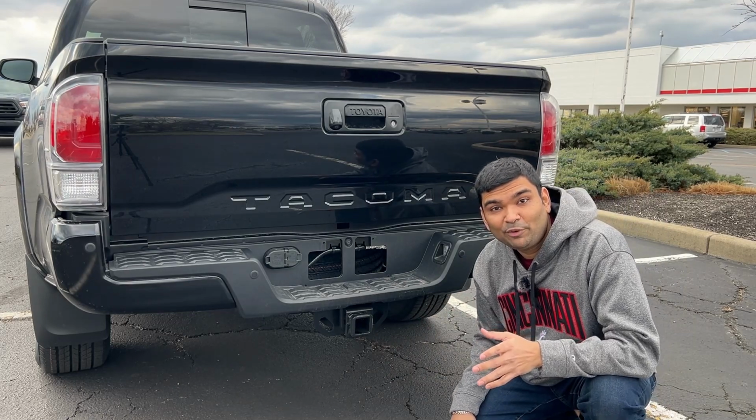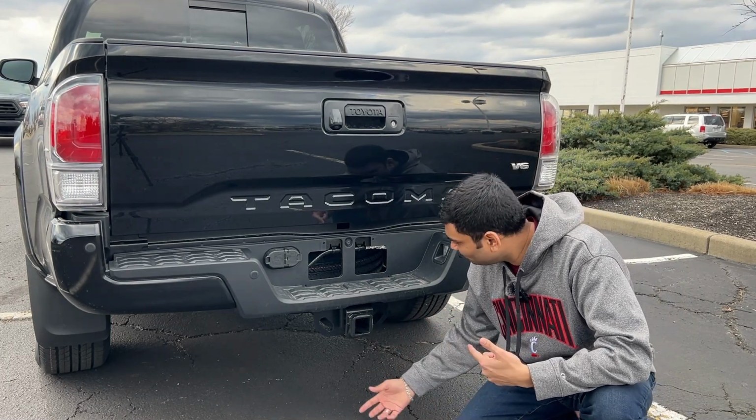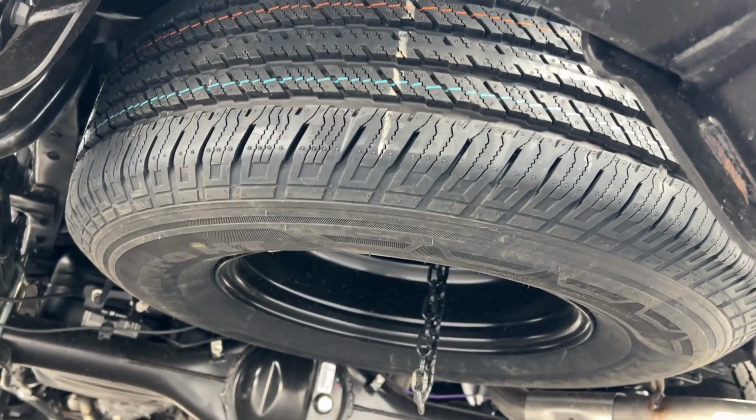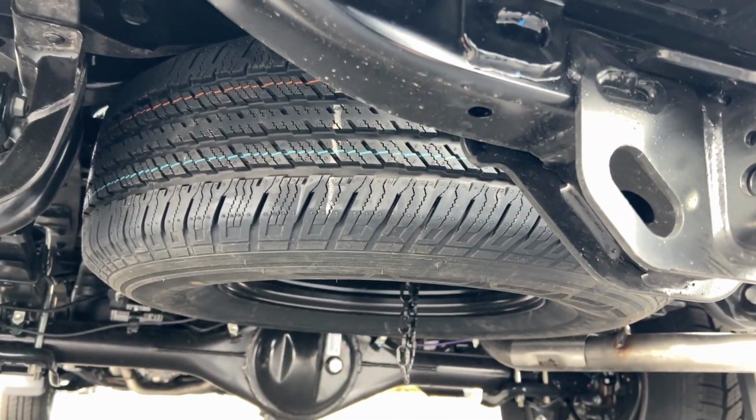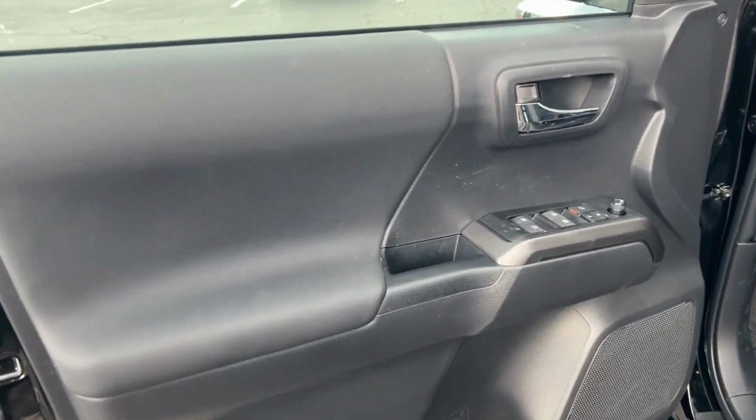And I'm glad to report this truck does come with a full-size spare tire, and that is actually mounted under the truck over here. That will probably save you $200 to $300 on a new tire for this truck. Something to think about. All right, guys, let's talk about the door panel here.